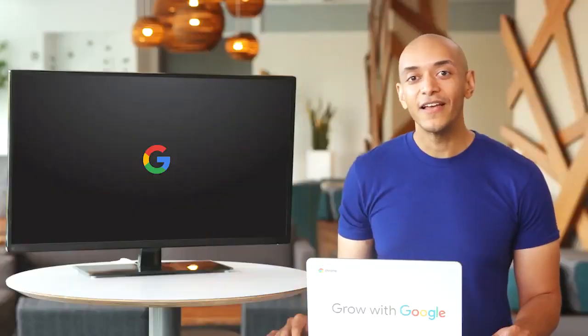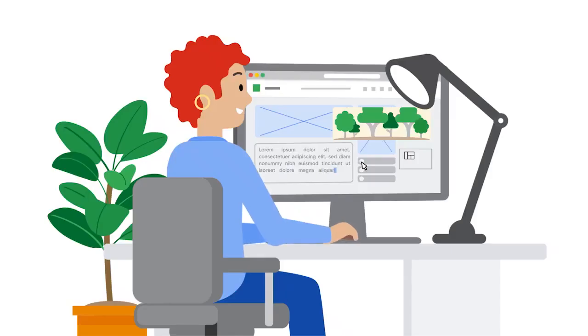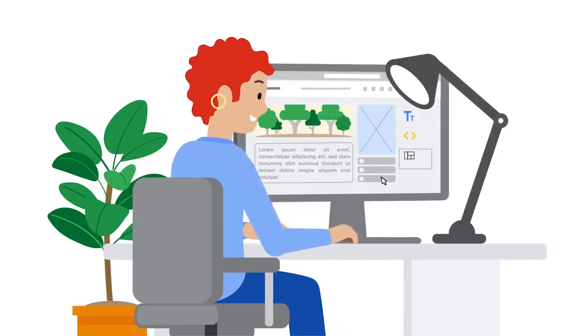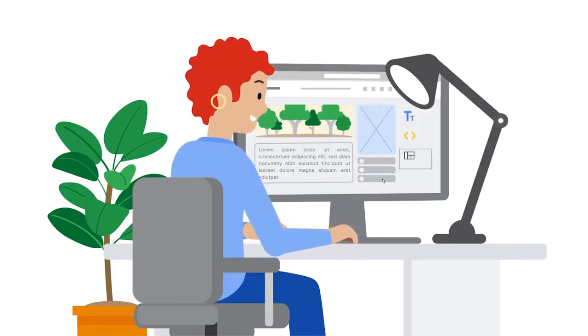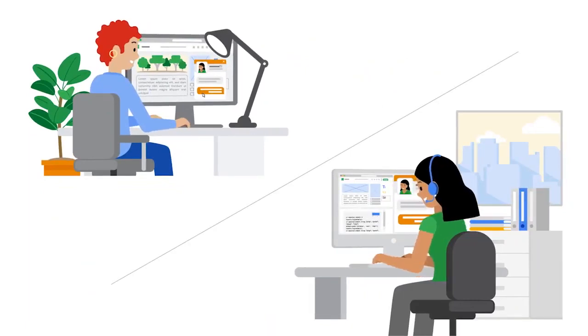Hey there! Now that you know why you need a portfolio, let's find out how to make one. Coming up, we'll explain how to build a personalized online portfolio, and we'll help you choose the website builder that works best for you. Building a website might seem intimidating, but there are a lot of tools to help you. Most website builders are simple to use and don't require any coding or technical knowledge. Plus, they have a support team on staff to help.